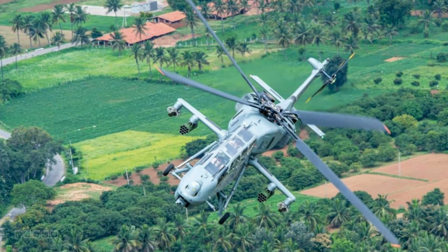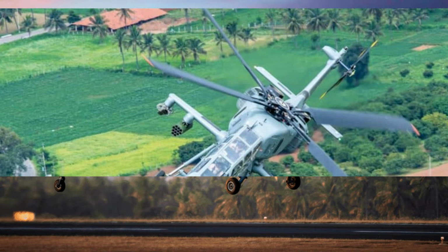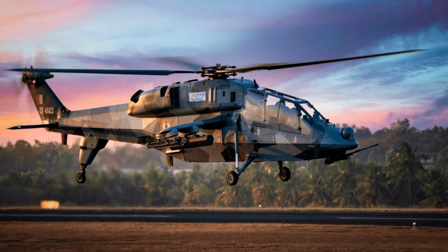The light combat helicopter is optimized for high-altitude operations. This feature was added keeping in mind the Kargil conflict between Indian and Pakistani soldiers in the high-altitude mountainous region.